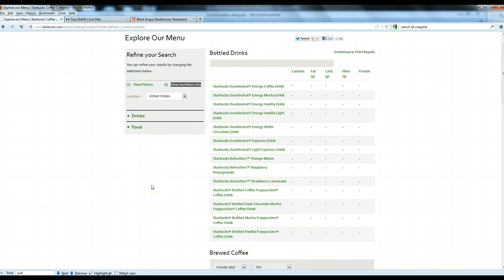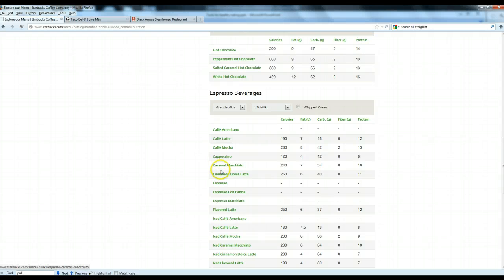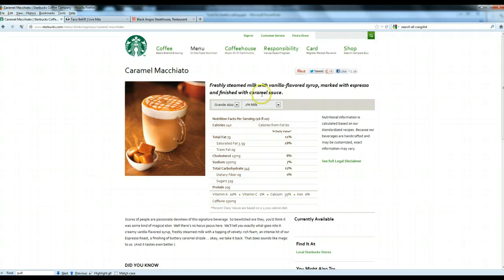Okay, so what do we want to look at? Let's look at an espresso beverage. Let's look at a caramel macchiato, right? Okay, so caramel macchiato, grande, 16 ounces. It's got 240 calories, 60 of them from fat. We see all these other things here. Remember, all based on a 2,000 calorie diet.